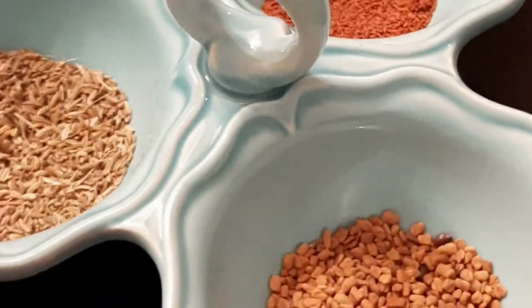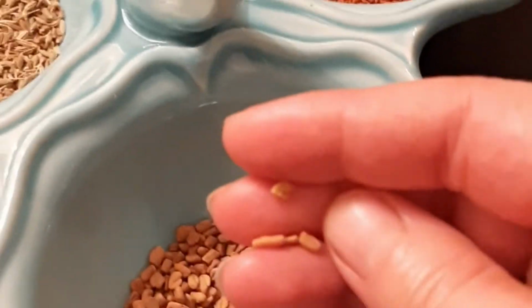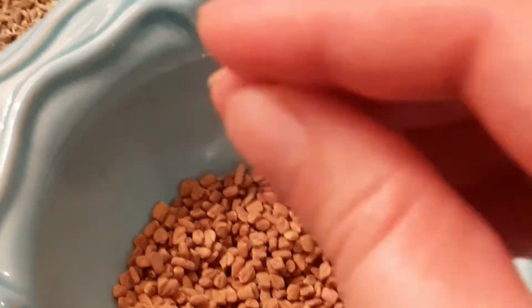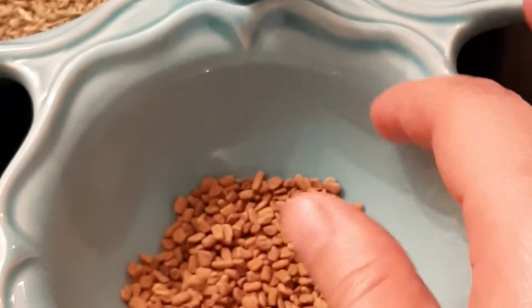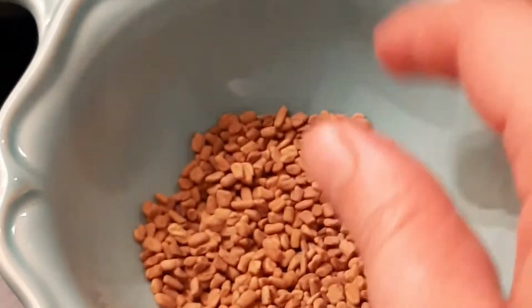And now the other one I have here is really magical. This one, you can see the difference instantly. This is a really great seed. It has a lot of health benefits, and if you Google it and read about it, fenugreek has a lot of health benefits. But when it comes to milk supply, it's amazing. It made a huge difference for me.